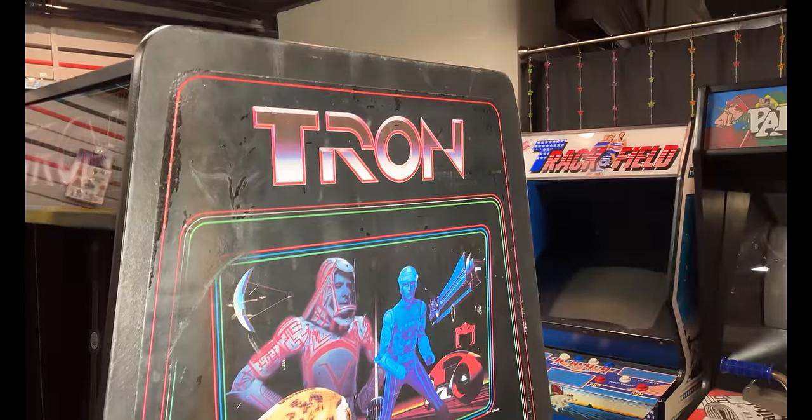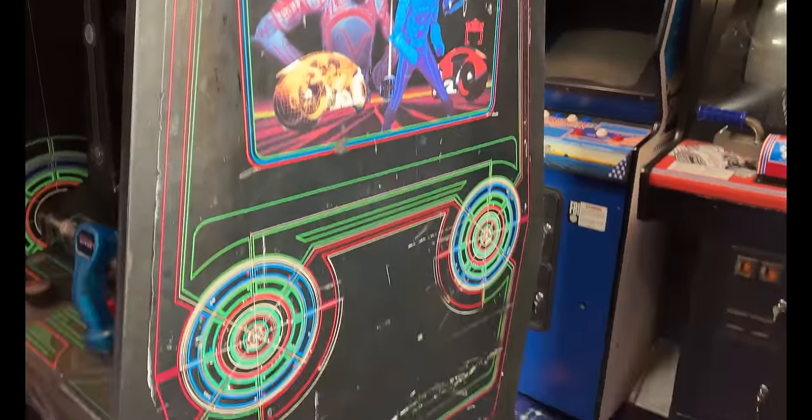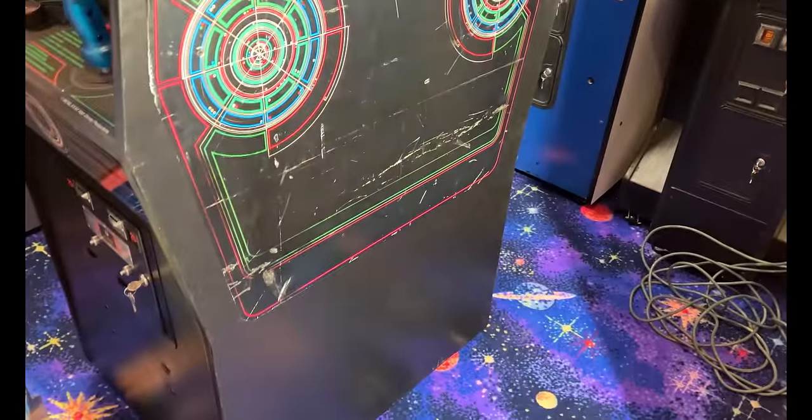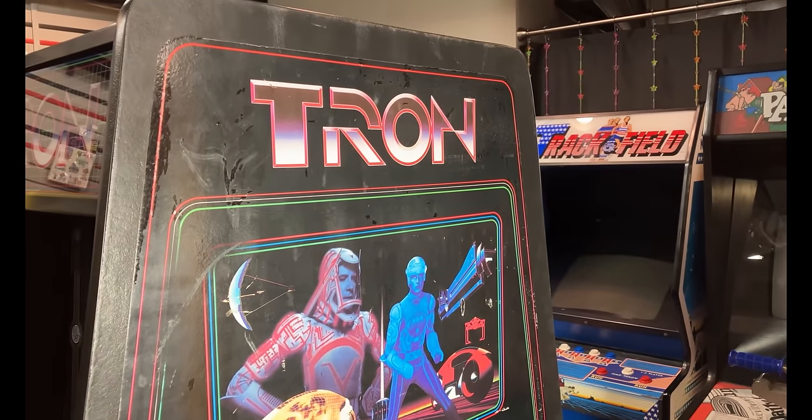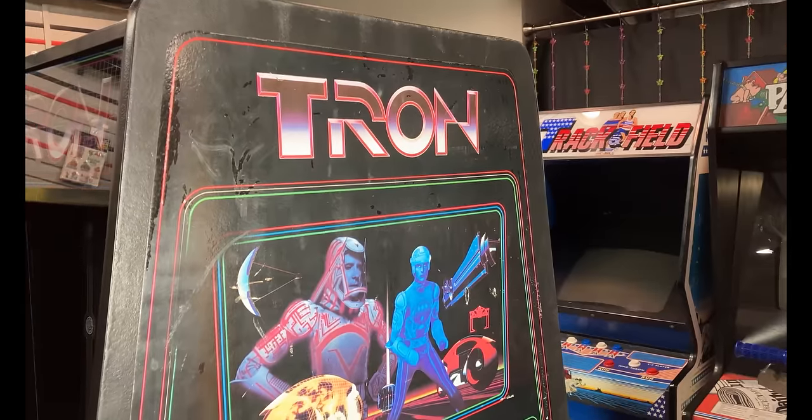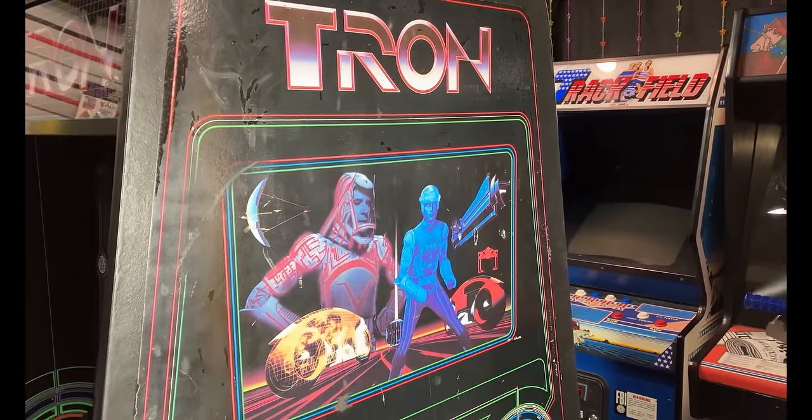One of the last things I need to do to complete this project is make this side art look better. Now I could have ordered a new piece of side art for each side, but I don't mind them if they're a little scuffed up, a little beat up. I mean, it's kind of part of the charm of having an older game.